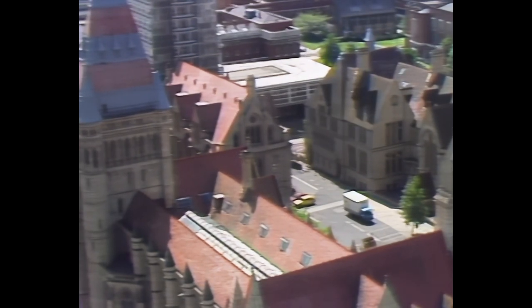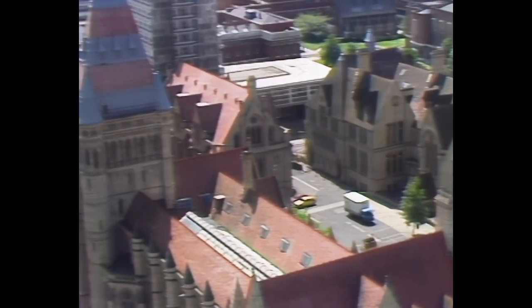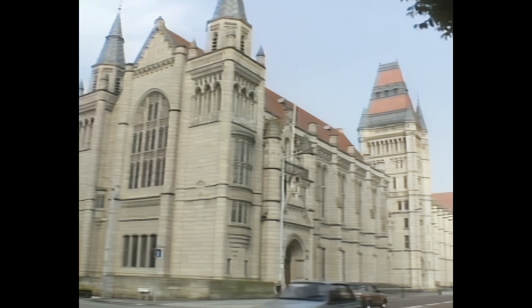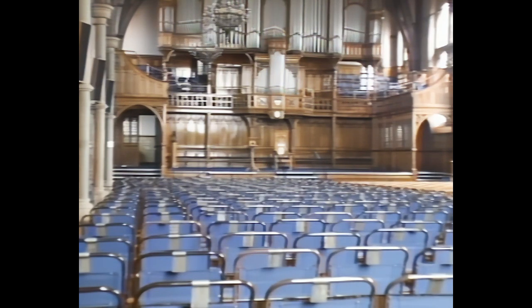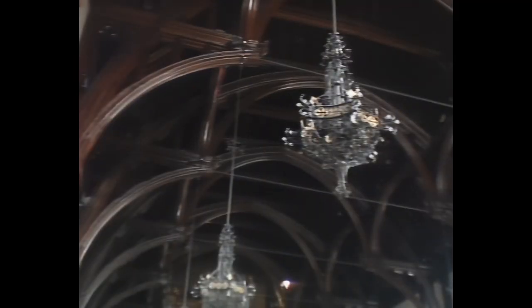You have just seen some of the many sights of the university campus. One of the most important buildings is the Whitworth Hall, which was opened in 1902 on the occasion of the Jubilee of Owens College. The hall, with seating for over 1,000, is used for large gatherings and university ceremonials, such as the conferment of degrees.